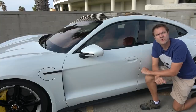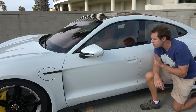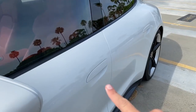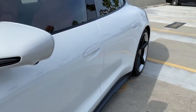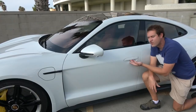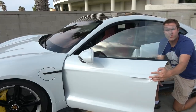All right, I'm going to start the quirks and features of the Taycan with simply getting inside. Now, when you walk up to the car, you can see the door handles are kind of pushed in flat against the door, so you can't really get your hand in there and open them up. So how do you do it? Well, it turns out if you have the key in your pocket, you walk up, stick your hand underneath the door handle, they pop right open, and then you can open the door right up.